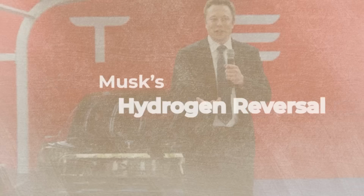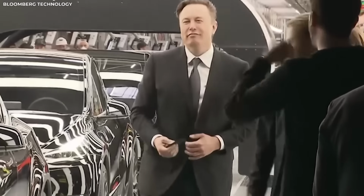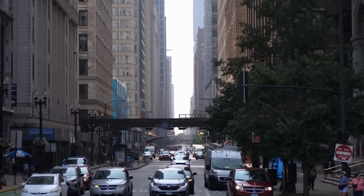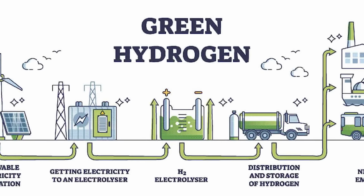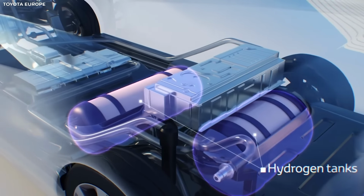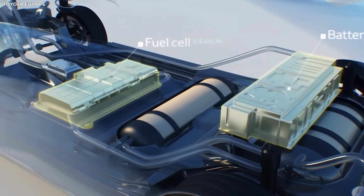Musk's hydrogen reversal. Elon Musk's recent pivot toward hydrogen fuel marks one of the most surprising reversals in his career, and one of the most talked about developments in the energy and automotive industries. For years, Musk was one of hydrogen's most vocal critics, famously calling it "mind-bogglingly stupid" and "fool cells" in interviews and public appearances. His objections were rooted in the inefficiencies of hydrogen production, storage, and distribution, which he saw as vastly inferior to battery electric alternatives.